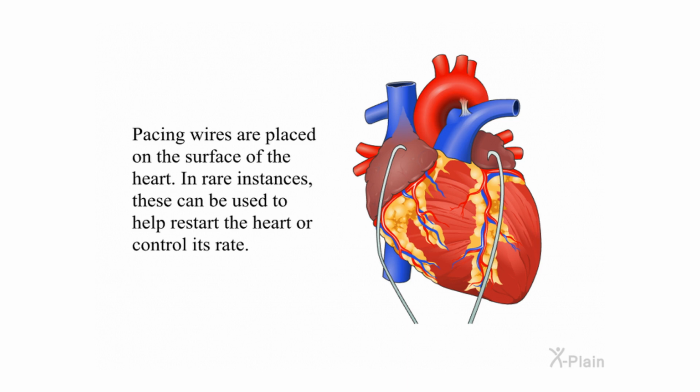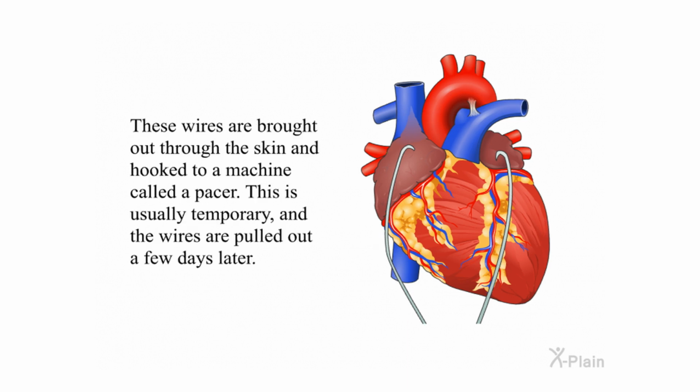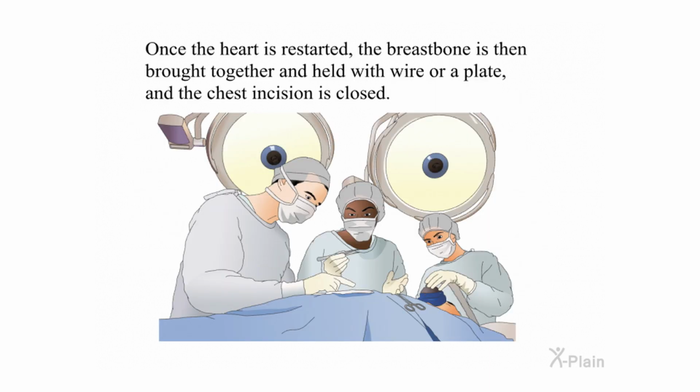Pacing wires are placed on the surface of the heart. In rare instances, these can be used to help restart the heart or control its rate. These wires are brought out through the skin and hooked to a machine called a pacer. This is usually temporary, and the wires are pulled out a few days later. Once the heart is restarted, the breastbone is then brought together and held with wire or a plate, and the chest incision is closed.